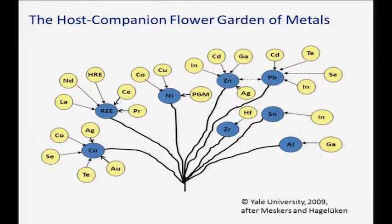This is a diagram I call the flower garden of metals, and the idea here is that the metals shown in blue, copper, zinc, aluminum, and so forth, are the metals that we traditionally mine for, the copper mines, the zinc mines, and so forth. Each of these ores has within it small amounts, sometimes very small amounts, of the scarce metals that we tend to use in the more recent and higher level technologies, indium, gallium, selenium, and so forth.